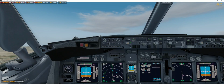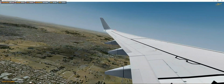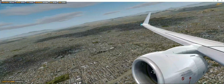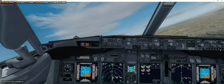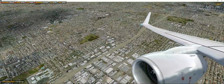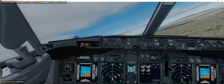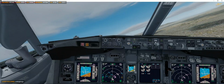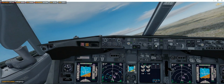N1's, climb 1's engaged. The textures are crisp. They're on ultra. We should make this right turn over Maryvale. The only thing I added were cloud shadows. See how glitchy it is? It's almost not as smooth as it was before. Frame rate's in the 20s. Nothing wrong with the autopilot tracking that perfectly.